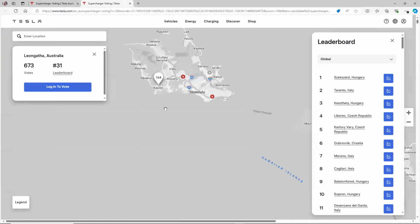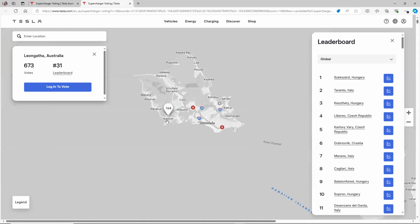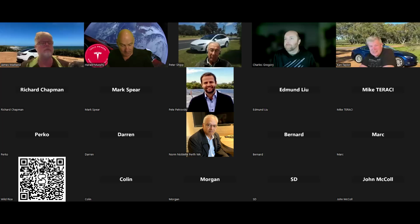But how big is the island of Oahu? Quite a lot of Teslas there. I know a few people there who would really like that charger to get built because they were by a long way the last state in America to get any superchargers. Even after Alaska? Something like that. Yes, it was just weird. In Asia Pacific, I'll just be voting for the Hakuba one in Japan, so next time I go skiing, I can top up. It's currently the leader anyway.